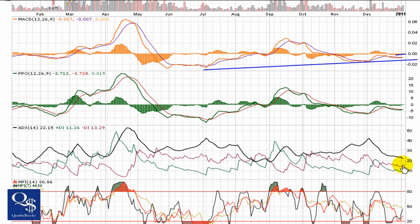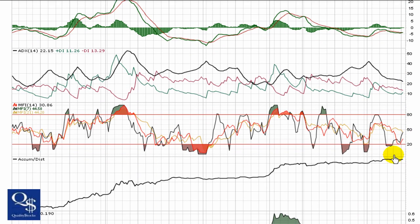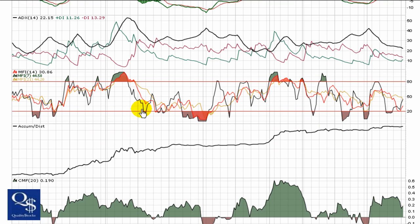ADX is in a pretty neutral position, coming down around 20 at this point. Positive, negative DIs down low. Just telling you that there's no super strong strength in any direction at this point, so there's plenty of room for it to pick a direction and move. MFIs dropped pretty low. See the 7 and 14 both came down, nipped off 20, moving back north now. 21's got to catch back up. Obviously, they went through some selling right through here. 21 still hasn't factored that in yet, so it's going to take a little bit of time to try and catch back up and turn.